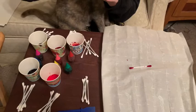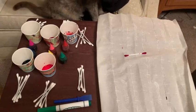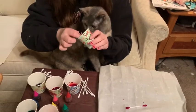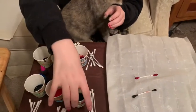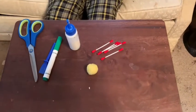Oh, you'll also need scissors. I forgot to tell you that, but we'll look more at that when we finish it. We're going to cut these Q-tips in half later. And there's Shadow helping Lizzie. Okay, and you can put water in these if you think the colors are too dark, but we're doing them all one. All right. Okay, so now we're going to finish with our rainbow flower garden here.